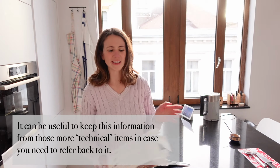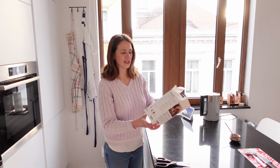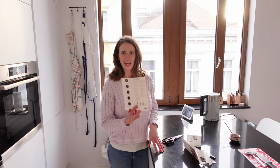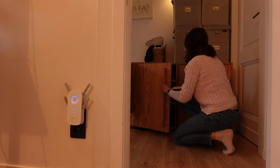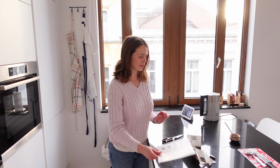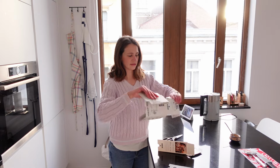So what I'll do instead is cut off this part here, the most important one, the one that gives the most amount of information. And now I'll add this to the area where I keep those kind of things, like the warranty booklets or instructions, things like this. And now the rest can go into the paper recycling.